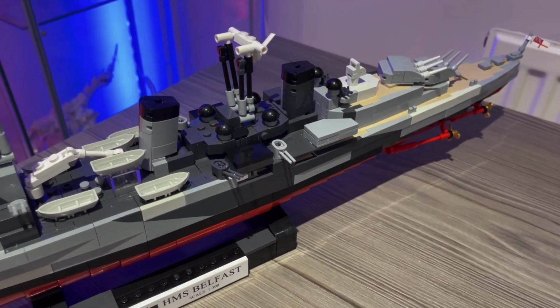Absolutely phenomenal, really phenomenal. So the HMS Belfast comes in at £100 here in the UK. And let me tell you about the building experience before we go on to the outro. I've built a lot of stuff in regards to Lego, and this has to be one of the best building experiences I have ever had. It's so nicely done, so enjoyable. I cannot knock it. It really was so enjoyable to build.